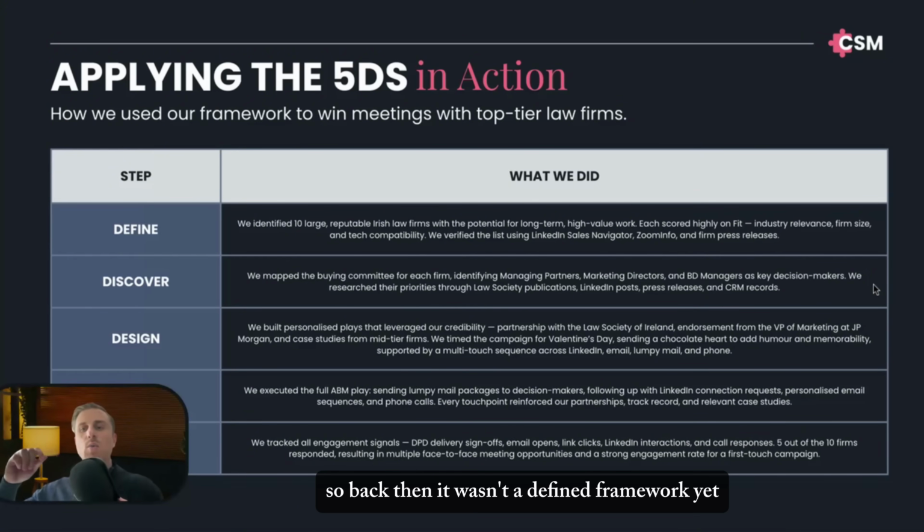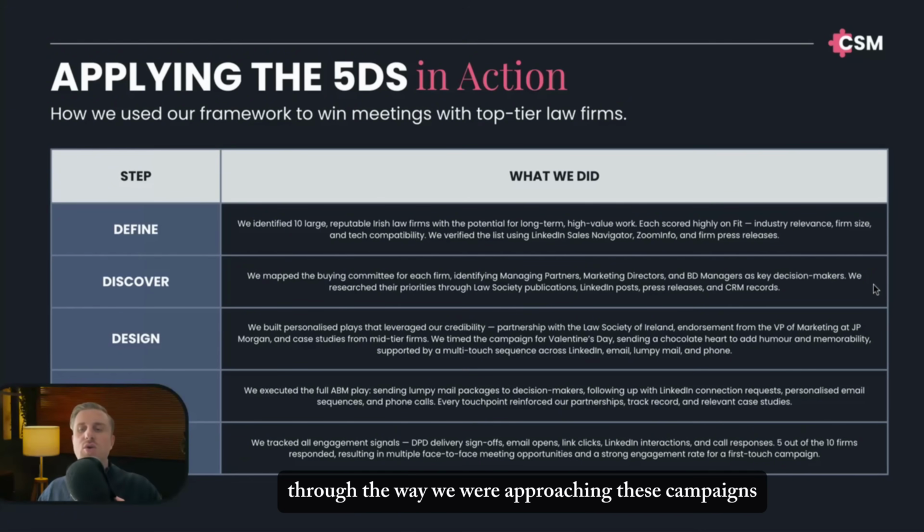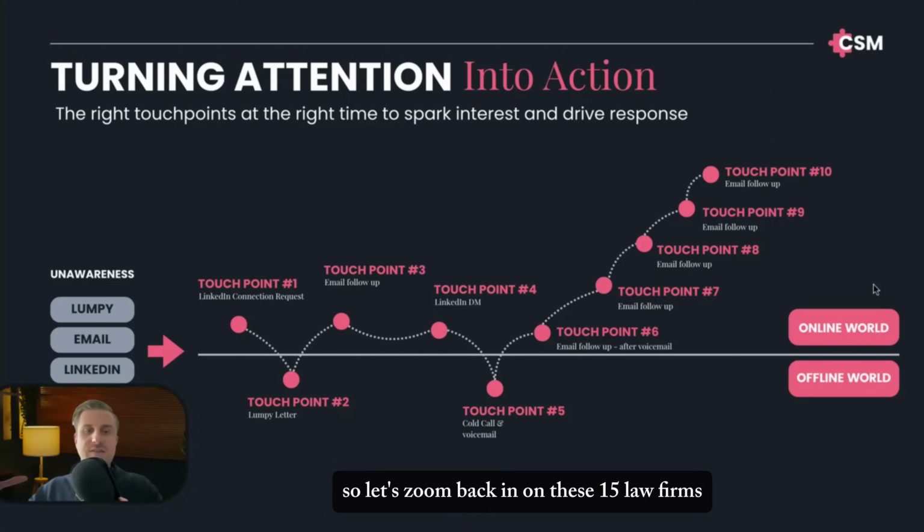So back then it wasn't a defined framework yet, more of a process that we were figuring out in real time through our own trial and error. But looking back on it now, you can clearly see the early version of how it was emerging through the way we were approaching these campaigns. So let's zoom back in on these 15 law firms.